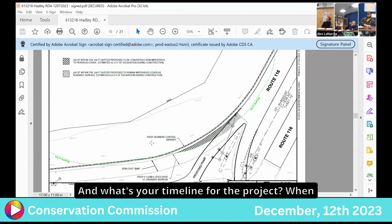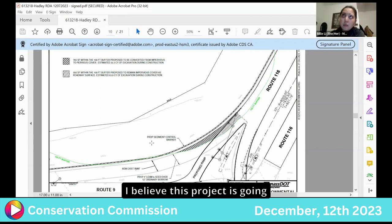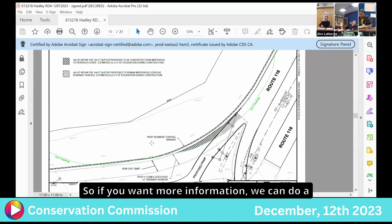And what's your timeline for the project? When are you planning to send it out to bid? I believe this project is going to be advertised in March of 2024. We got some time though. So if you feel like you want more information, we can do a continuance.